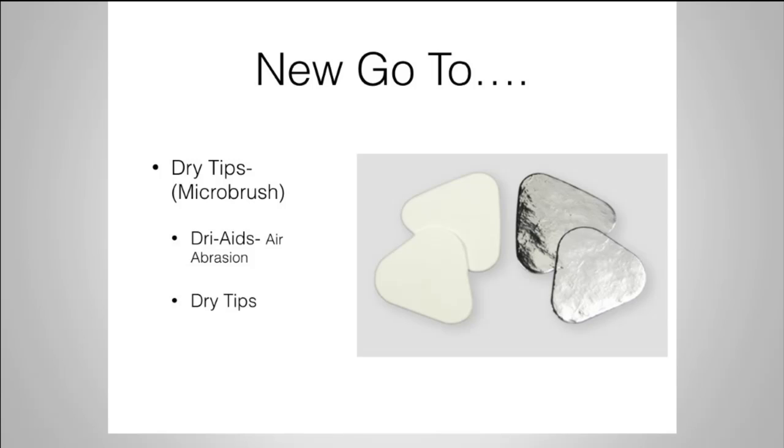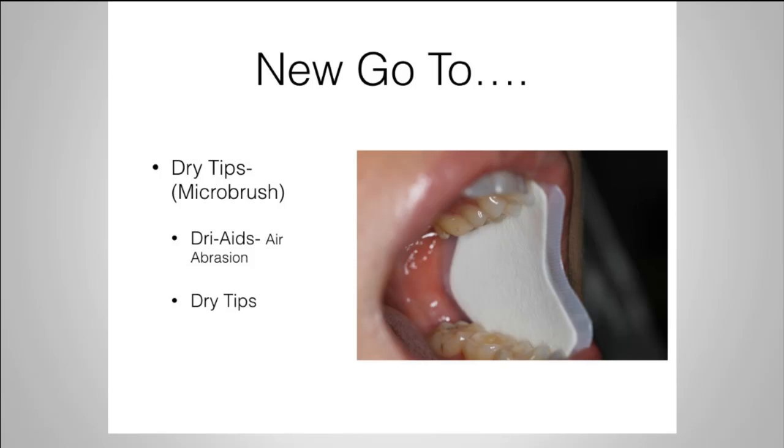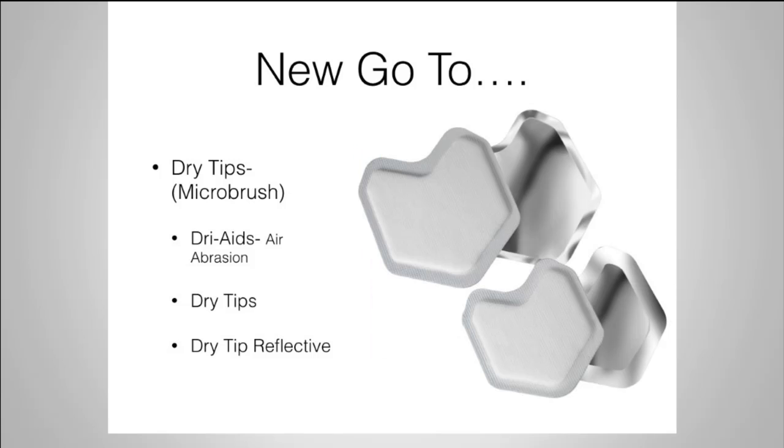But as we've advanced and Microbrush has advanced, they've obviously increased their ability to use these dry tips, and Dry Tips is the next one in the formulation that they've come up with. And the Dry Tips is a really nice situation, very highly absorbent on the cheek side with a bendable type material that allows it to be manipulated with the cheek, gives you really wonderful access, as you can see in that photo taken right there. Advancements have continued to come along that line, and we come out with the Dry Tip Reflective.